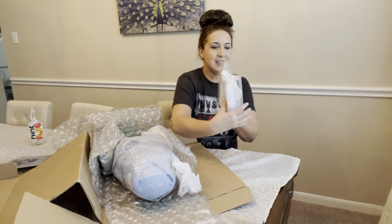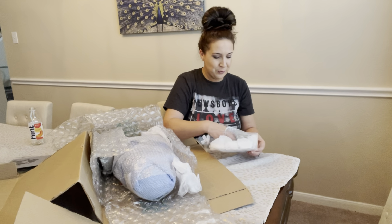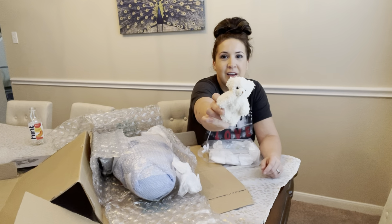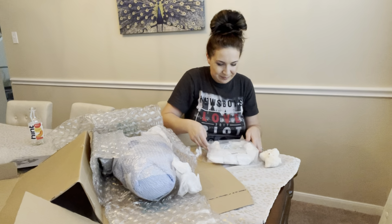So this is a really cool bag. We got some goodies in here. Let's see here. Okay. It smells really good from that potpourri, I think. Oh, how cute. I've never gotten anything like this. This is so cute. Look at this little teddy bear. And he's super soft. I love how tiny he is. Perfect size for my little boy.